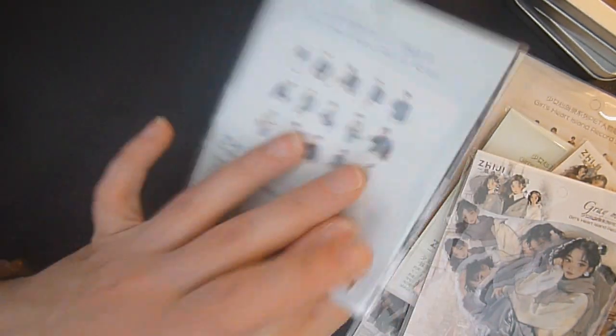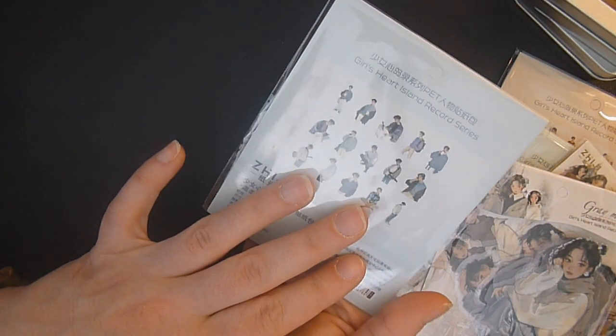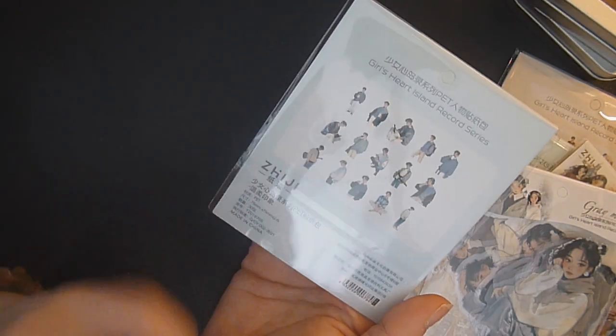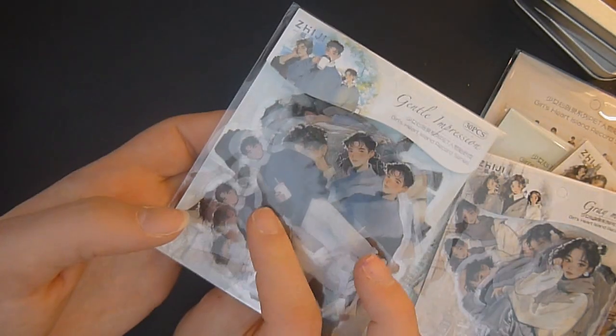And these are called Gentle Impression. And again, it's college guys, guys with guitars. So yeah, and I think that's it for all people stickers.